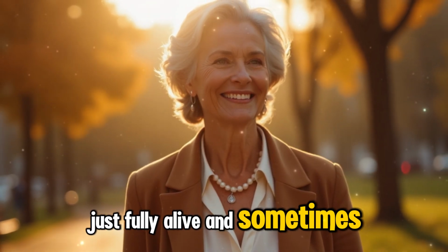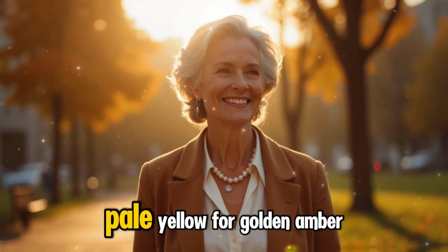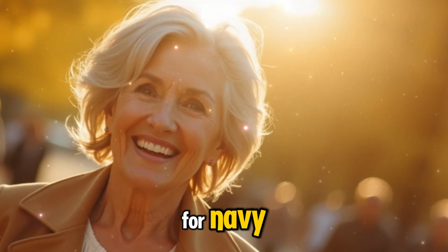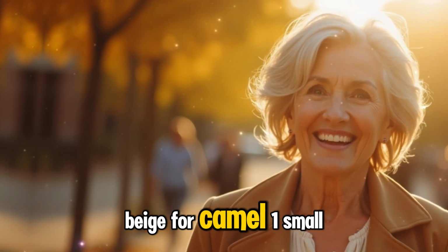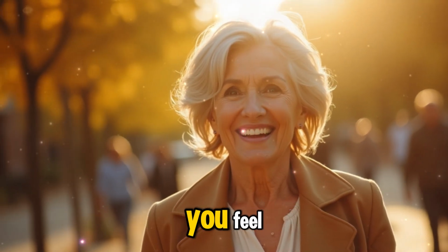And sometimes, all it takes is trading icy white for warm ivory, pale yellow for golden amber, baby pink for coral, black for navy, beige for camel. One small shift in color, one big shift in how you feel.